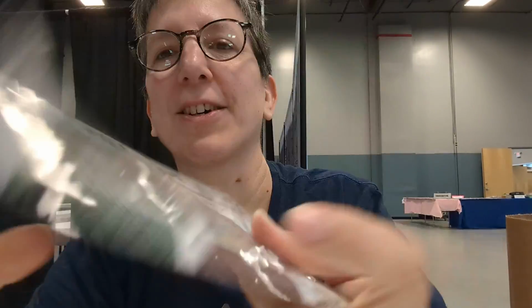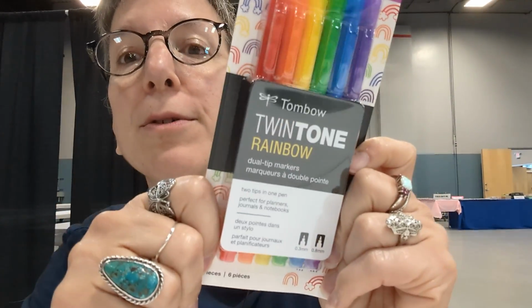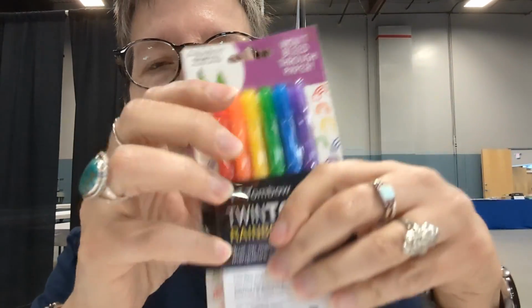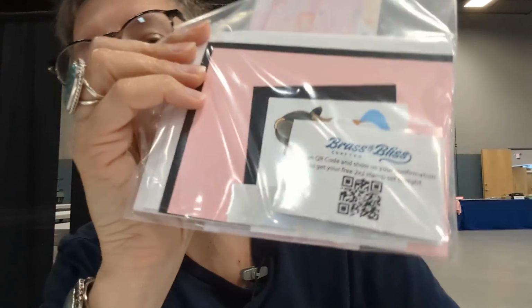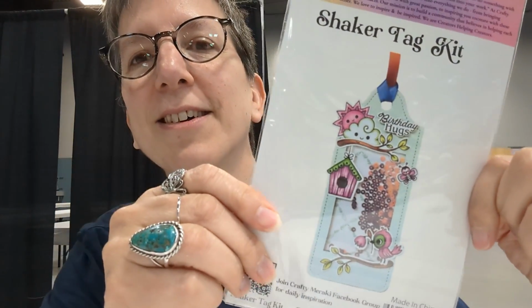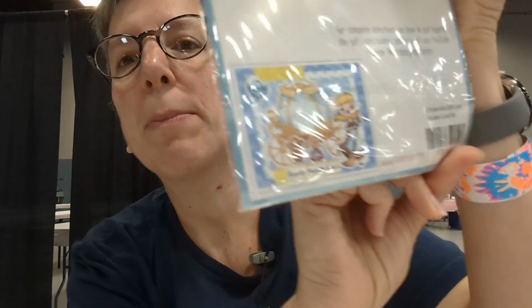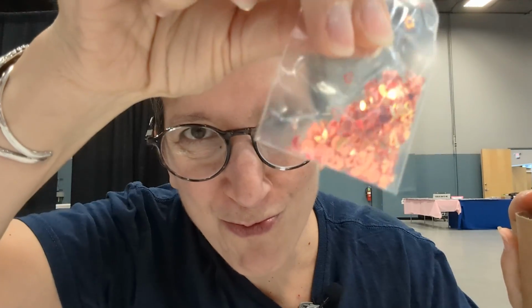Oh. Stamplistic. Ooh, whoa, Tombow. Really? Twin tone, rainbow, dual tip markers, 2 tips in 1 pen. Oh, won't bleed through paper. How fabulous is this? Brass and Bliss. This is going to be a happy birthday one. It's a Scrappy Boy. It's a little bits. Lots of little bits this year.